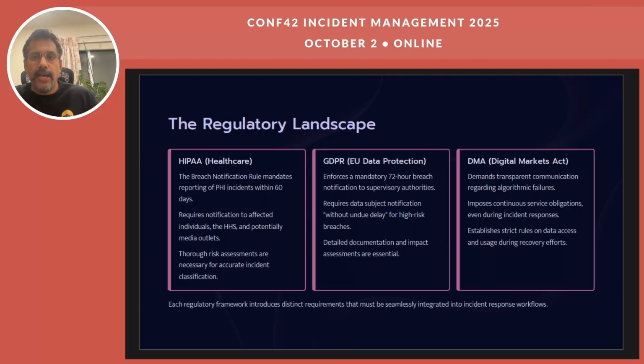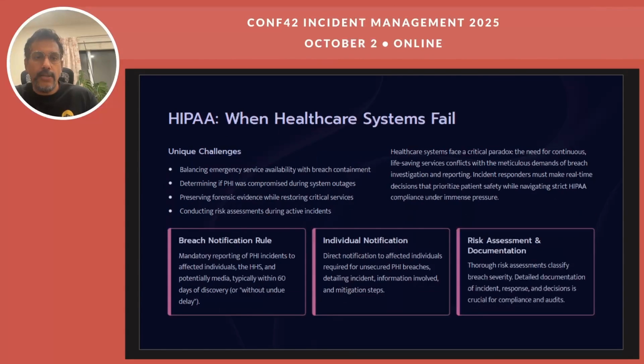Now, let's dive a little deeper into each of these regulations. Let's start with HIPAA. HIPAA comes into the picture when healthcare systems fail. It brings unique challenges like balancing emergency service availability with breach containment and determining if any personal health information was compromised during system outages.